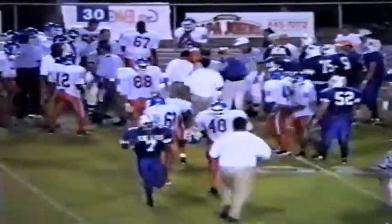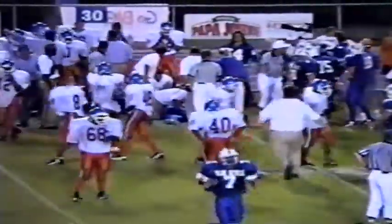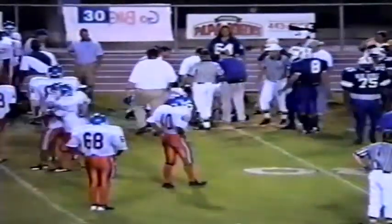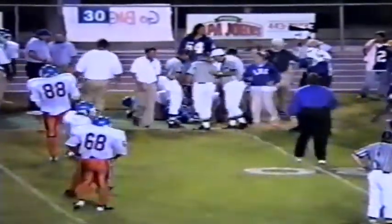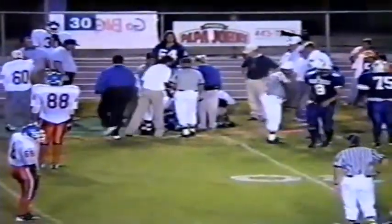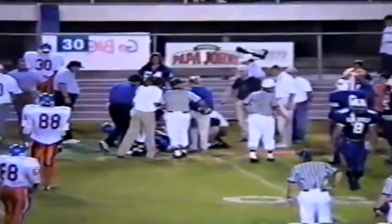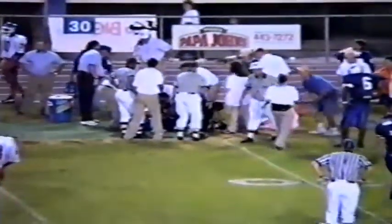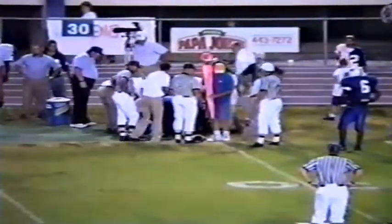There are 2 players down, one a Hunters Lane player, and it appears to be Matt Lassiter down on the far side of the field. Lebanon's training staff and assistant coaches over there to check on the injured junior quarterback, Matt Lassiter. And he's on the far side of the field.